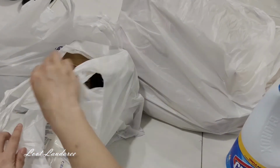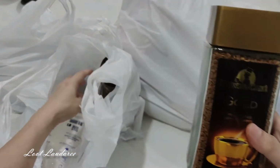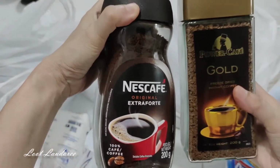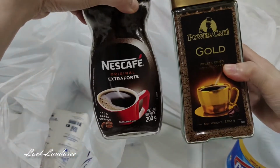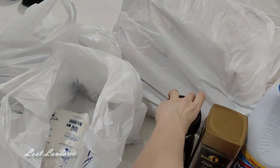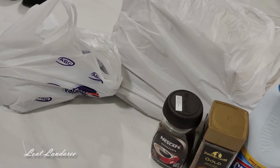$3.95. Okay, next item. This coffee, large size, Go Blended Coffee and Nescafe. They are $4.95 each. This is the cheapest coffee I've seen so far. Normally it's about $6.80, the cheapest. So very good price.